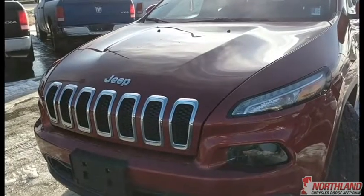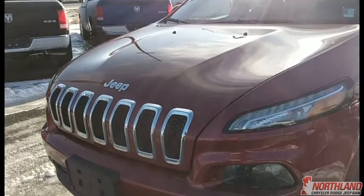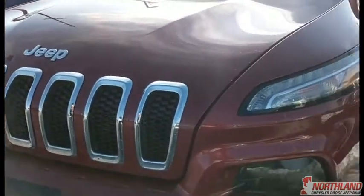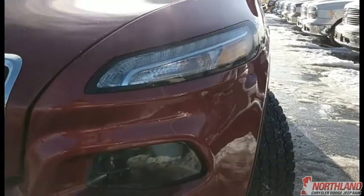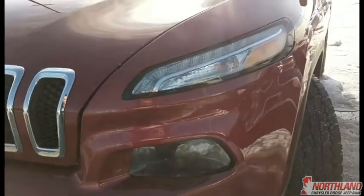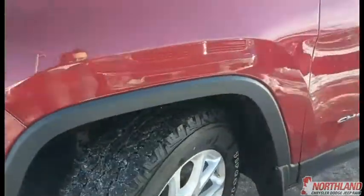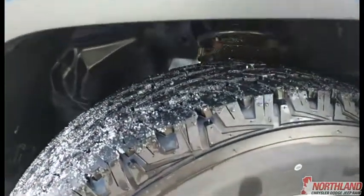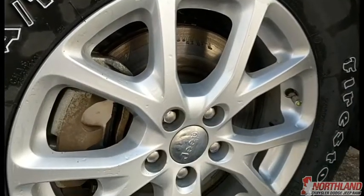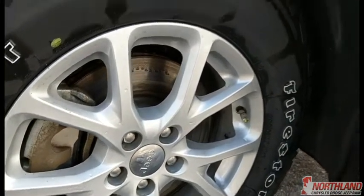This Cherokee does come in the deep cherry red color, which is beautiful on it. Plus it does have the chrome accents on there, as well as the halogen projector light headlights. And it does have the fog lights as well right down there. It does also come with Firestone mud and snow tires, and there is still a ton of tread left on those guys. As well, it does have the metallic rims on them, which stand out very nicely.